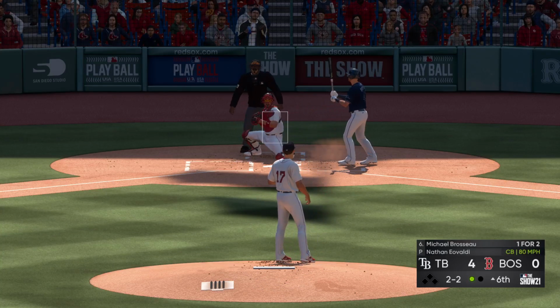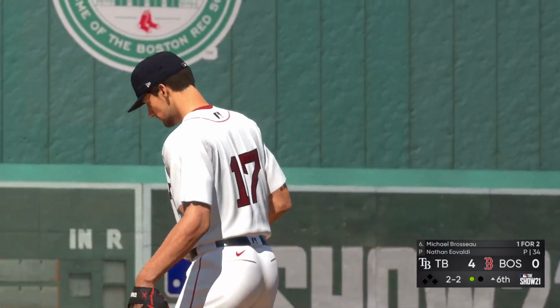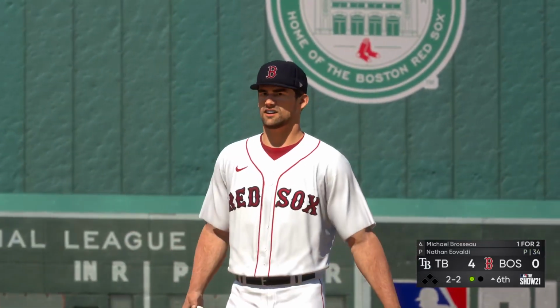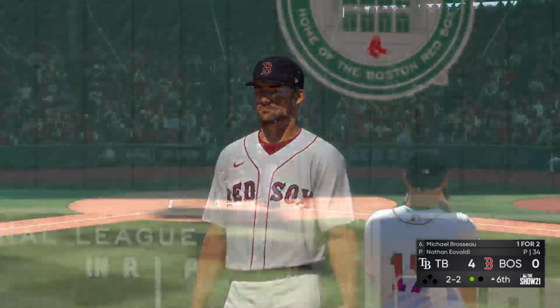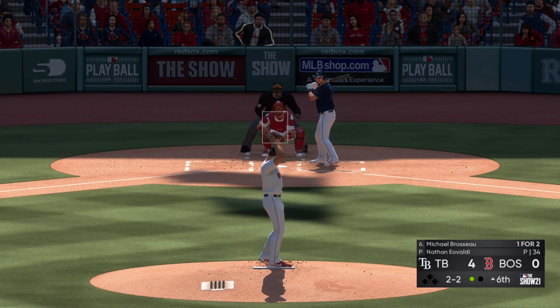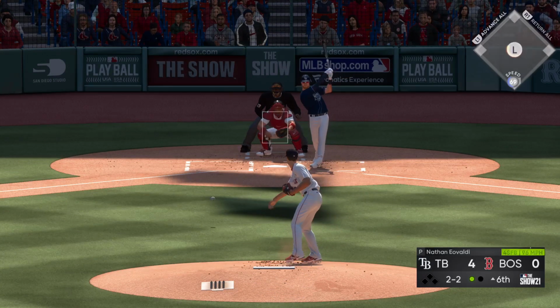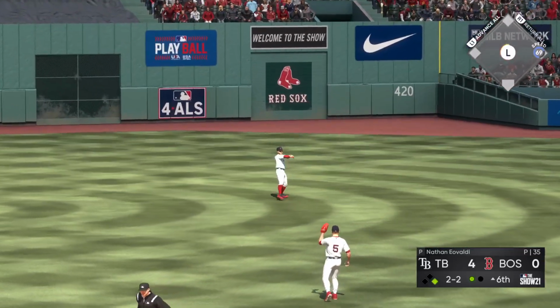I got the count. 2-2. Looked like he was a little over aggressive there to throw that nasty curveball. Just needs to slow his delivery down a bit. Back up the middle. And that finds its way into center for a 1-out base hit.